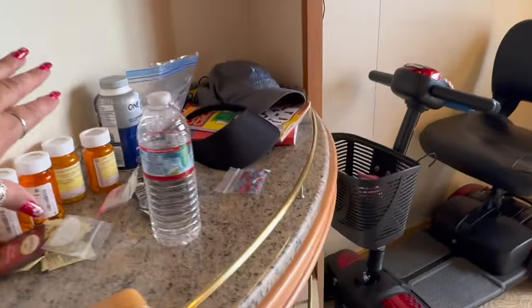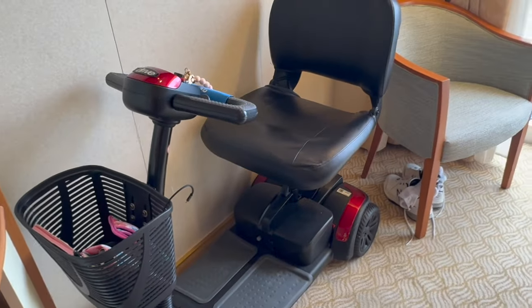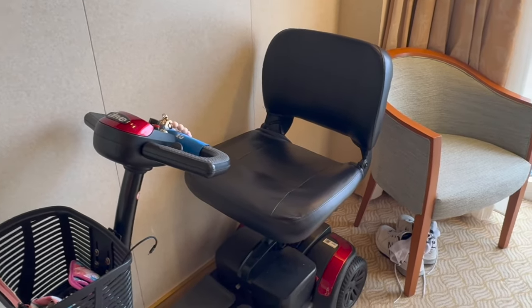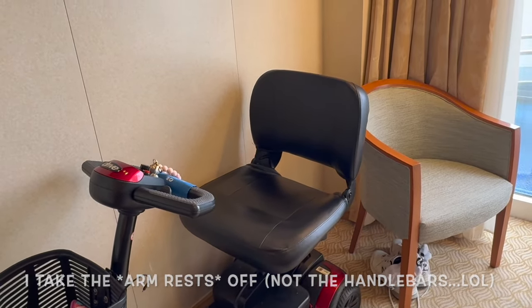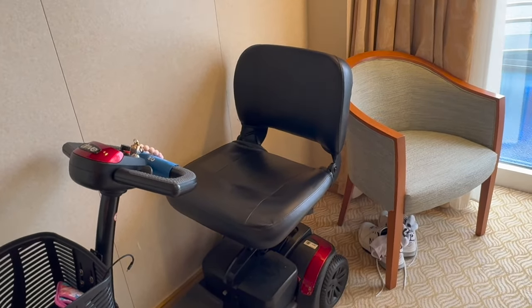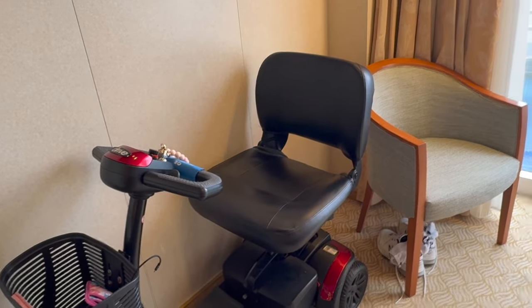And then on this side is more storage for backpacks and stuff we've bought. My backpack is down there. This is my scooter. Yes, a scooter will fit through a mini suite or any of the doors on board. I take the handlebars off though, and that's how it fits through our door. You need to be careful, but it will go. This is 20 inches wide, and I believe the door is like 21 inches wide. It is a tight fit, but it does fit.